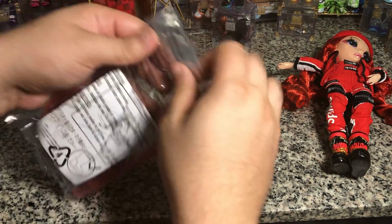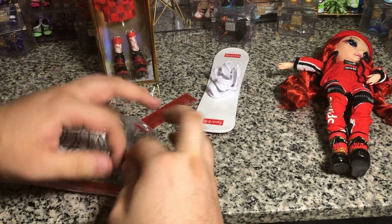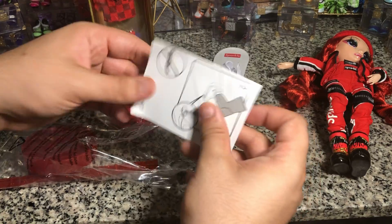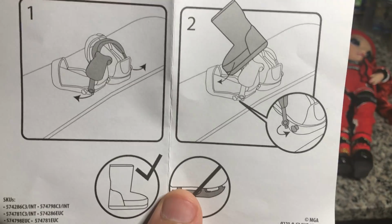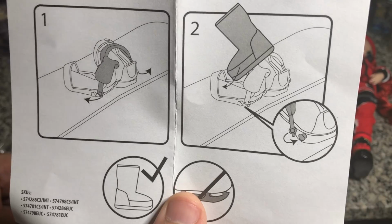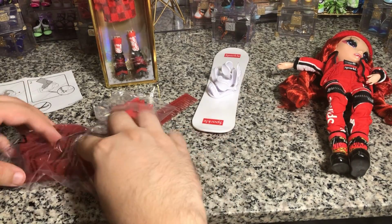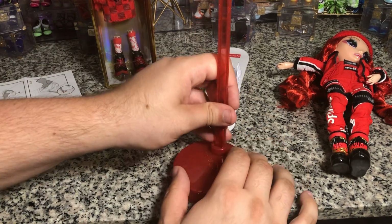And then let's take a look at her stand. So we can stand her up while we look at her a little more closely. Again, she does have the same sort of simple instructions. Remove those foot holders, slide the boot in, reattach the foot holder. Don't put the blades in there. So it's a simple instruction sheet for those.